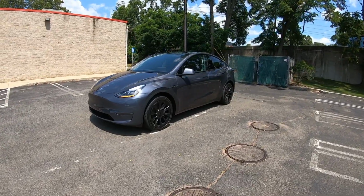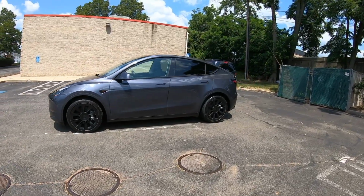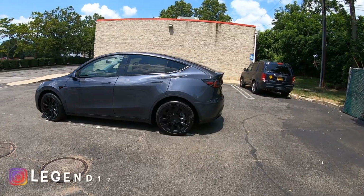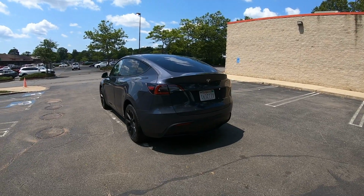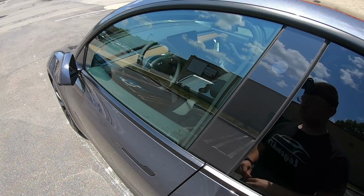In today's video I'm going to be taking the 2021 Tesla Model Y on a POV test drive. This one is the long range. There's two trims you could choose from, the long range and the performance, and this one is the long range with the 20-inch rims. But let's go ahead and take this Model Y on a test drive and see how it does.